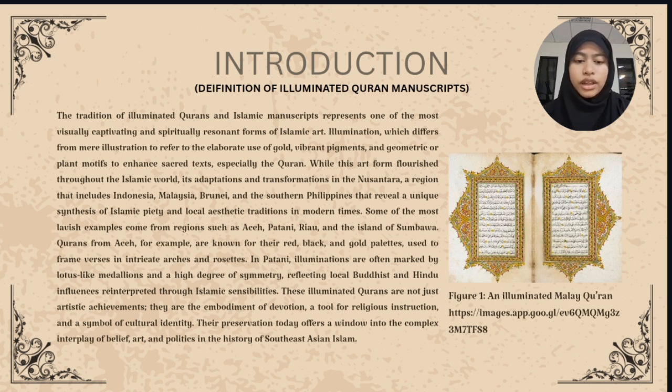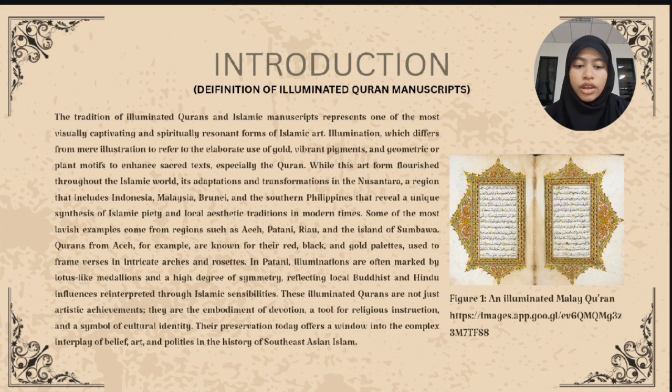Introduction. The tradition of illuminated Quran and Islamic manuscript represents one of the most visually captivating and spiritually resonant forms of Islamic art. Illumination, which differs from illustration, refers to the elaborate use of gold, vibrant pigment and geometric or plant motifs to enhance sacred text, especially the Quran. While this art form flourished throughout the Islamic world, its adoption and transformation in the Nusantara region includes Indonesia, Malaysia, Brunei, and the Southern Philippines.